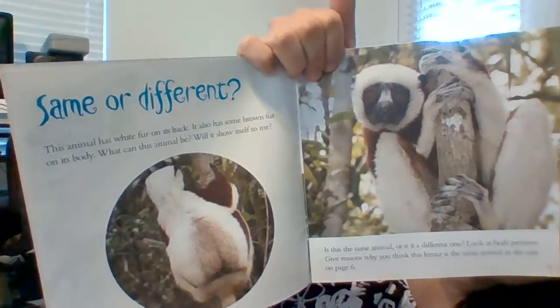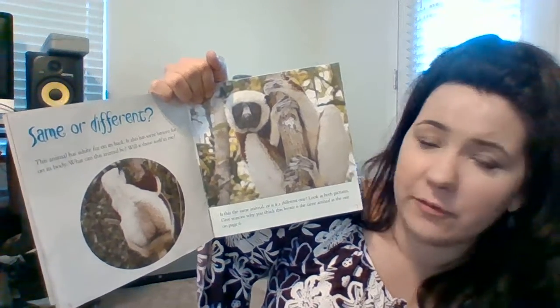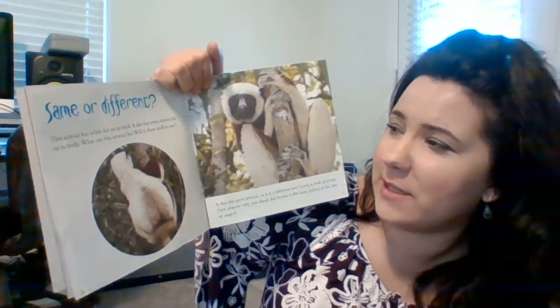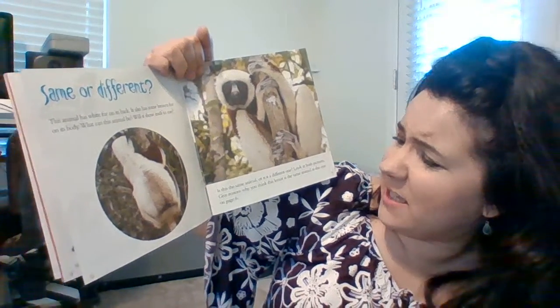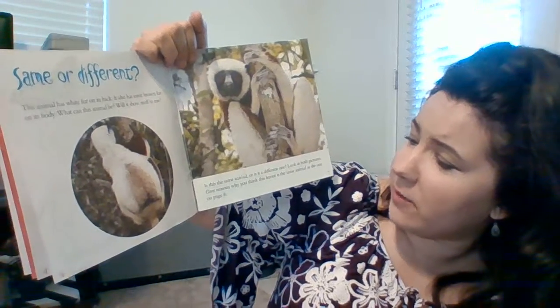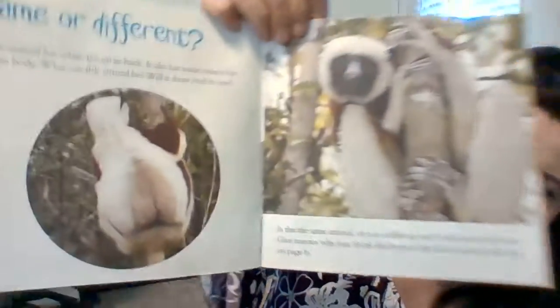Same or different? This animal has white fur on its back. It also has some brown fur on its body. What can this animal be? Will it show itself to me? Is this the same animal or a different one? Look at both pictures. Give reasons why you think this lemur is the same as the one on page 6.